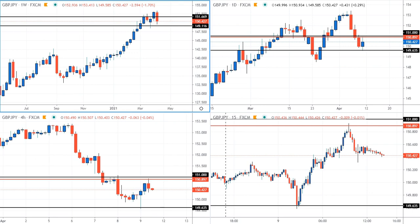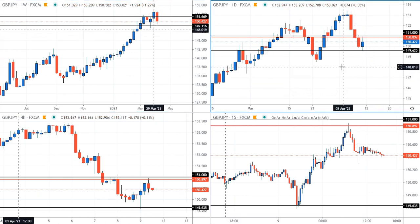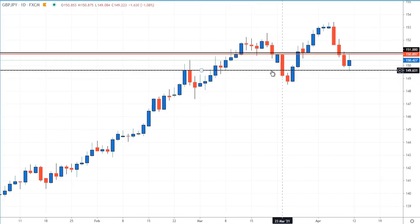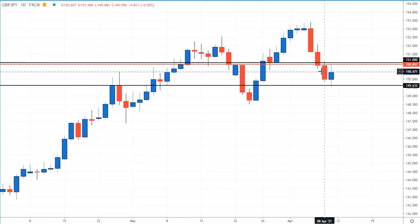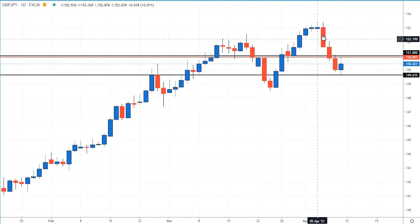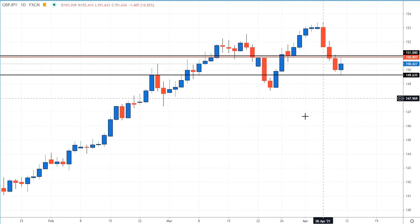Okay, so we'll start off on the British pound Japanese yen pair. The guy that took this actually took two trades today. On my daily charts, I've got black lines that mark the daily support resistance levels, and you'll see a red line in here. Those are 4-hour levels that are sometimes used. You can see this is very negative candle action, so we're looking for a rally back to sell.